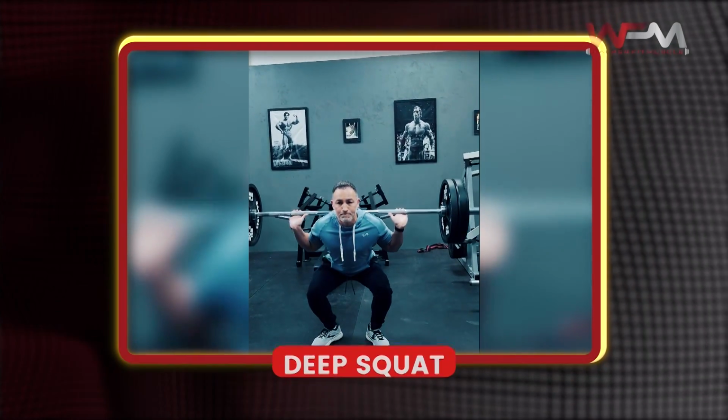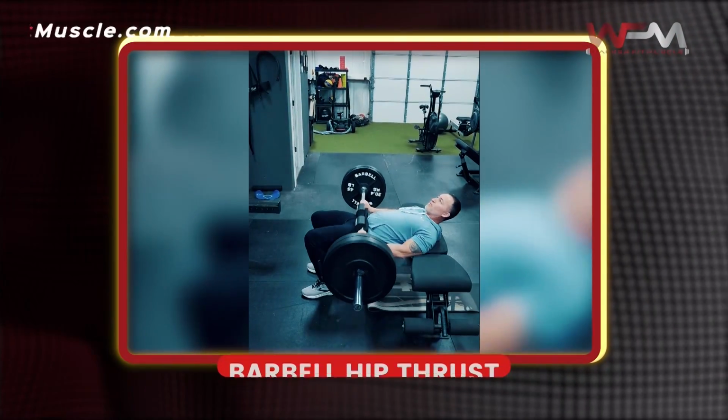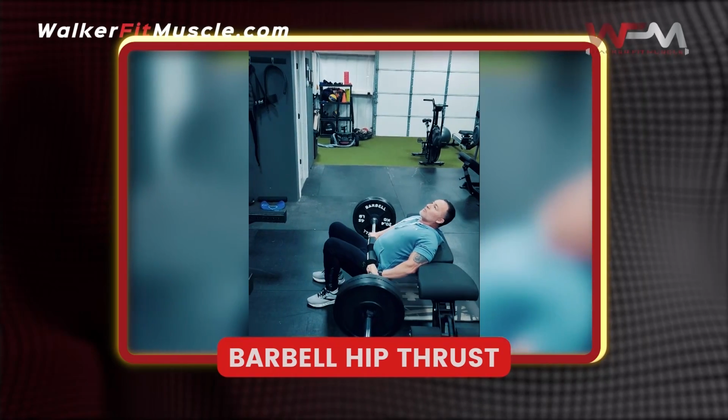However, if your goal is to maximize your gluteus maximus growth, you'll want to make sure that you include an exercise that works them the hardest when they're lengthened, such as a deep squat, and include an exercise that challenges them the most when they're fully shortened, such as in a barbell hip thrust. By challenging the muscle at different lengths, you'll ensure that you're maximizing your potential for more growth.